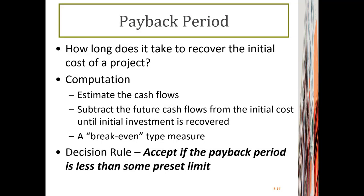Now let's take a look at the second method for investment project evaluation, that is the payback time period method. It simply answers the question, how long does the project take to recover the initial cost of the project? Right? And the computation is very simple. We simply take a look at the estimated cash flows of the project. Then we subtract the future cash flows from the initial cost until the initial investment is recovered. At that point, we will find the cut-off time or cut-off point, and that cut-off point is the payback period. Right? If the payback period is less than some preset limit, then we should accept the project.